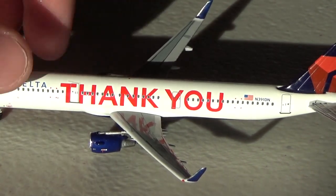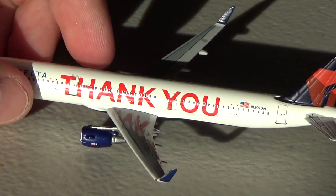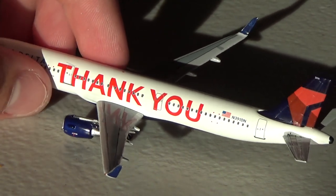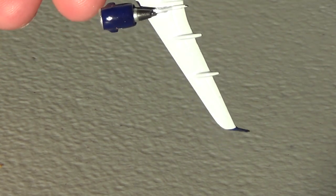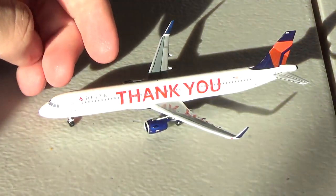The engine's very nice. This is a good mold, honestly. I really like it. I mean, it's not detailed, obviously, but still. November 931 Delta November. And then the sharklets are on point. Very good. Wow, even the Delta underbelly titles are there. So good job, Aero Classics, for finally catching up. If you don't have the mold to do it, well, at least you can start adding stuff that is doable.